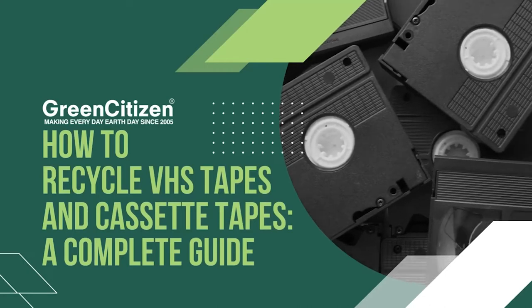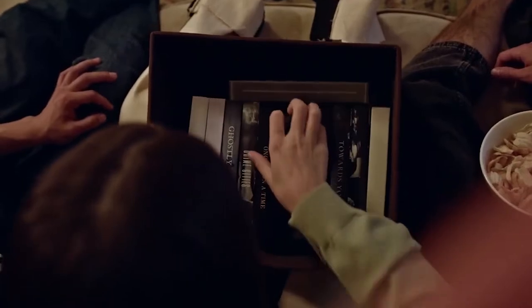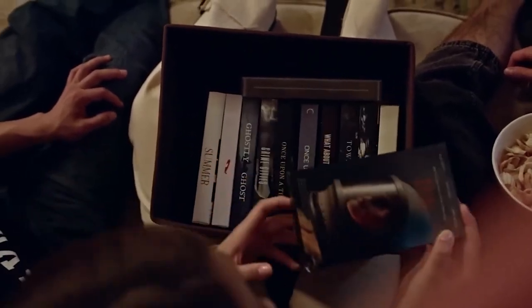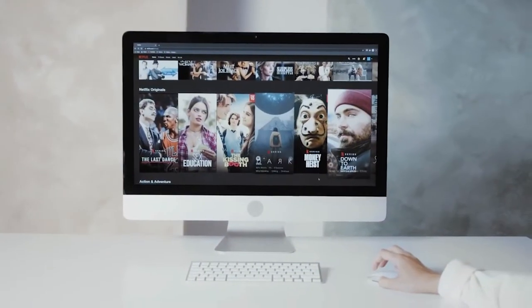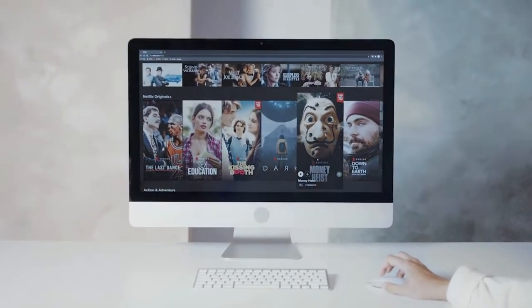Back in the days, VHS tapes were the go-to option for watching movies and storing precious memories. But DVDs and now streaming services have dethroned the king a long time ago. Still, you can find millions of VHS tapes littering garages, attics, and old shelves.